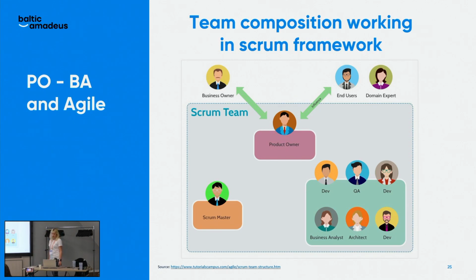So basically, business analysts existed before the Agile and Scrum framework came to development, and that's because the business analyst is also in the team, while the product owner was only defined together with Agile and with the Scrum framework, and it is a mandatory role in working on agile projects.